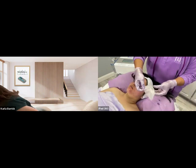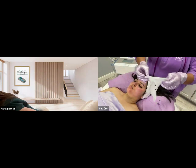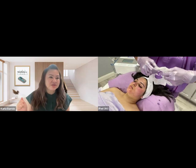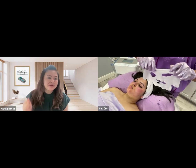I was going to say, when you're using this, I'm trying to find one to show you guys, but I don't have one here. I would recommend drawing it up in a syringe. When you're doing the microchanneling treatment, draw it up in a syringe.